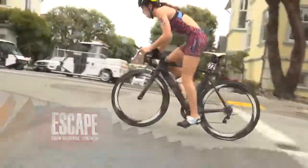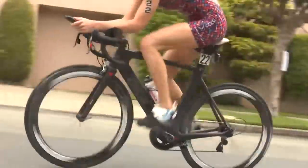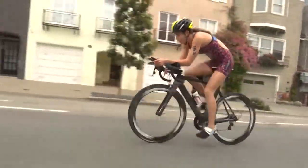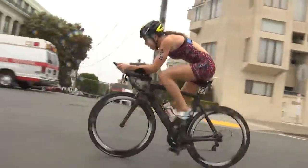Australian Ashley Gentle now on the hill. She continues to gain time on the leaders. She's moved past McClarty and is chasing Goss, but Leanda Cave is in hot pursuit. Leanda has told me that she's been riding a lot.